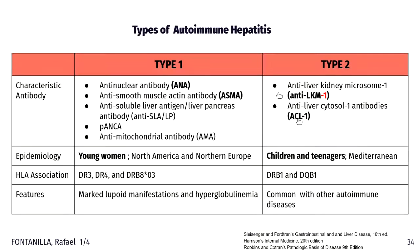Another way to differentiate the two types of autoimmune hepatitis would be your human leukocyte antigen gene complex association, short for HLA. As we could recall, HLA is a type of gene located in chromosome 6 that regulates the immune system. Basically, these letters are a code to where you could find these genes. Type 1 would have HLA-DR3 or DR4 or DRB803, while type 2 is associated with HLA-DRB1 and DQB1.